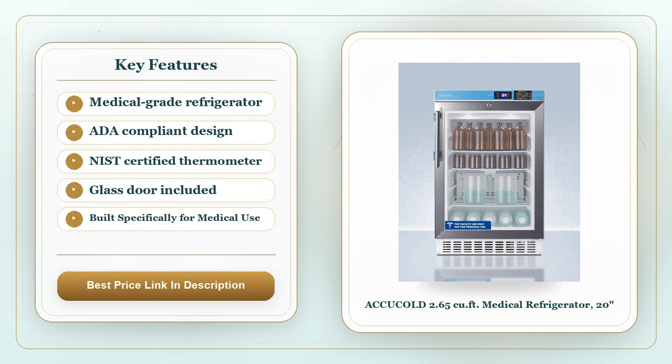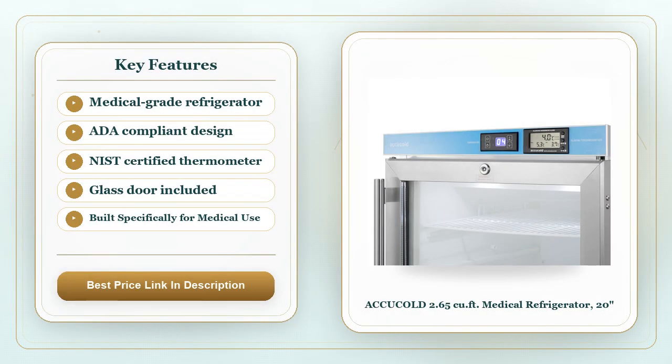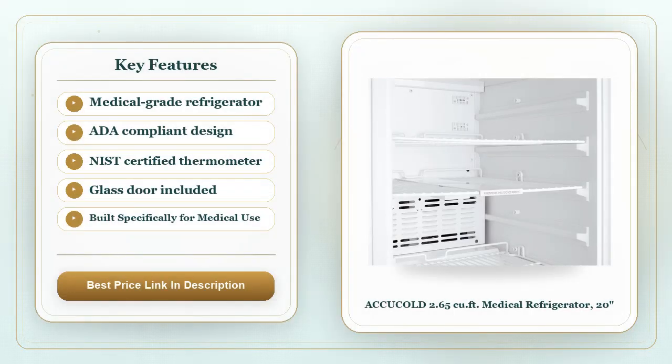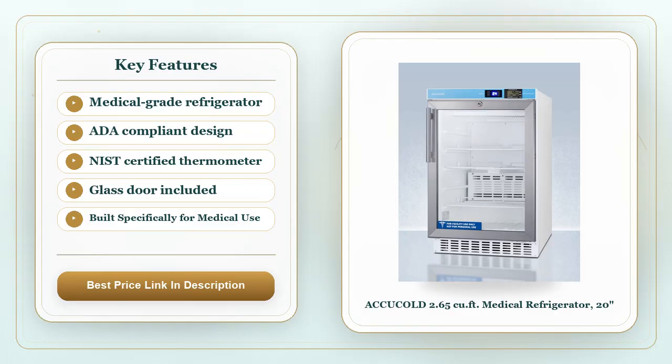your inventory safe. In a small clinic or a pharmacy that does a few dozen vaccinations a day, you can't afford a temperature swing of even a degree. The built-in NIST calibration gives you a readout you can trust, and the glass door lets you glance at the contents without opening it and causing a brief warm-up.